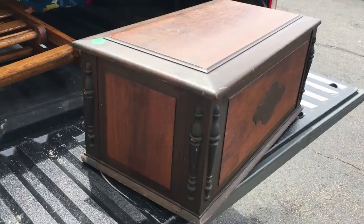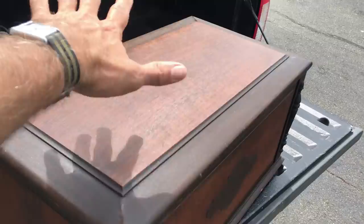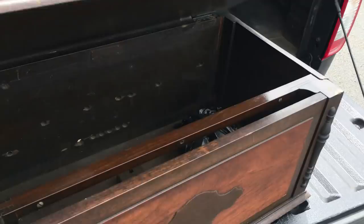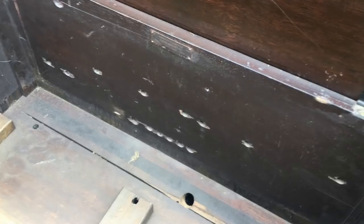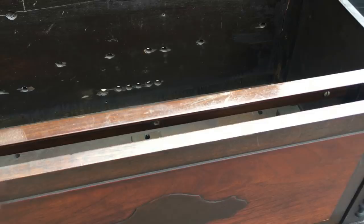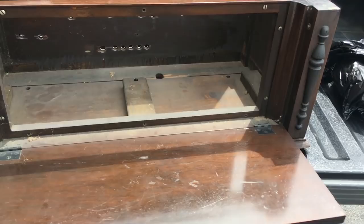I knew what it was the minute I saw it, and I was pretty certain that at $9.99, the original contents would be gone. And when I opened the lid, of course, the original contents were gone. Anyway, you can see what it was, right? It's an old radio cabinet. You would pull the front down like that, and then the radio would be inside. Now it's not missing anything. It didn't have legs. It is a tabletop model.